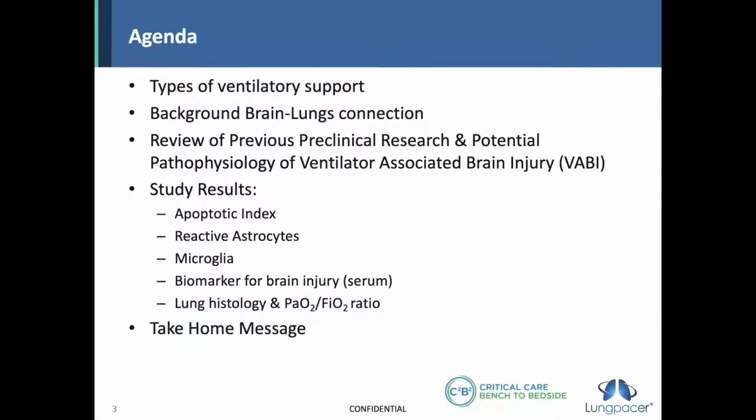So the agenda for today: first, I'm going to talk about the types of ventilatory support. This is a hot topic today, especially because a lot of patients have to use mechanical ventilation, so we're going to briefly talk about this. Then the background about the brain-lung connection, a review of previous preclinical research, the pathophysiology of ventilation-associated brain injury, and some results from my last manuscript.